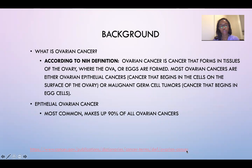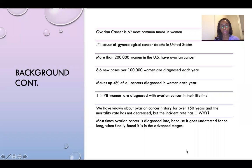Ovarian cancer, according to the NIH, is cancer that forms in the tissues of the ovary, where the ova or the eggs are formed. Most ovarian cancers are either epithelial cancers, which means cancer cells on the surface of the ovary, or malignant germ cell tumors, which are cancers that begin in the eggs. 90% of all ovarian cancers are the epithelial type.